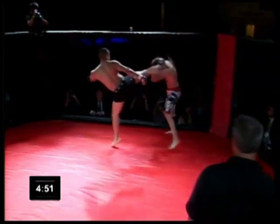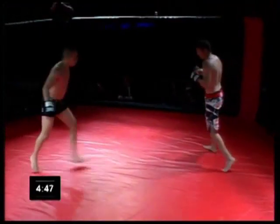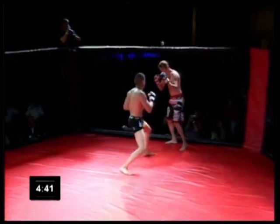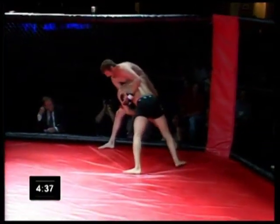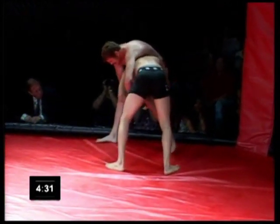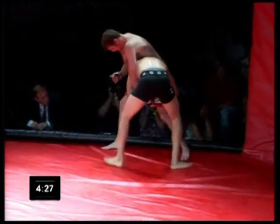Vega, probably knowing that he's behind on the scorecards, looking to press the action early. Lands a couple of good hard shots. And it's Vega that goes to get it on the ground this time. A little bit of a surprise for me there. See if he's able to complete this takedown. Good elbow comes down for Skelly. Lands a nice series.